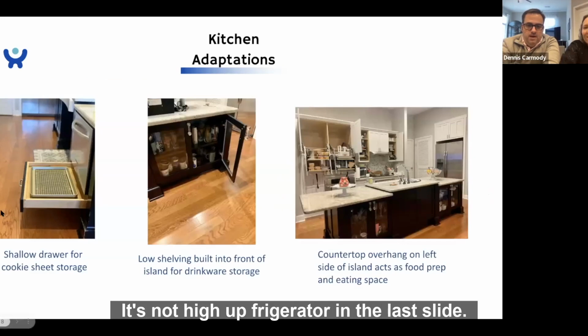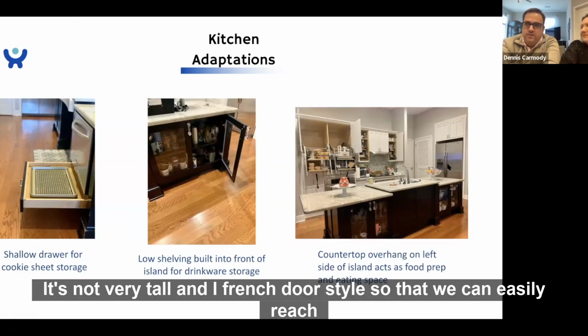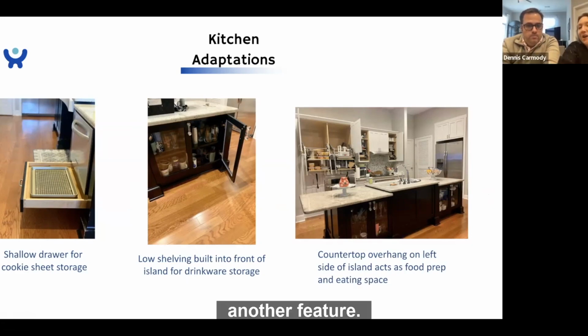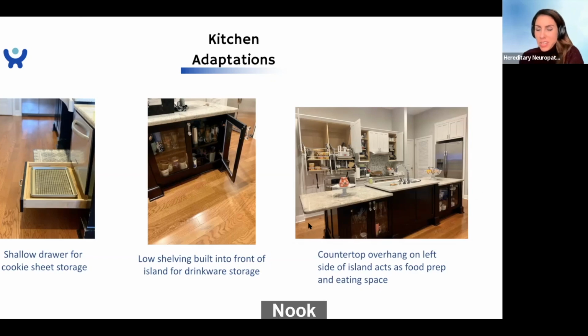The refrigerator, in the last slide you can see, is the French door style, which makes it really easy for us to reach everything. It's not very tall, and the French door style means we can easily reach everything in both the freezer and the refrigerator. Another feature, if you look on the far left, there's an overhang. It's the place where we sit the most. It's like your breakfast nook.